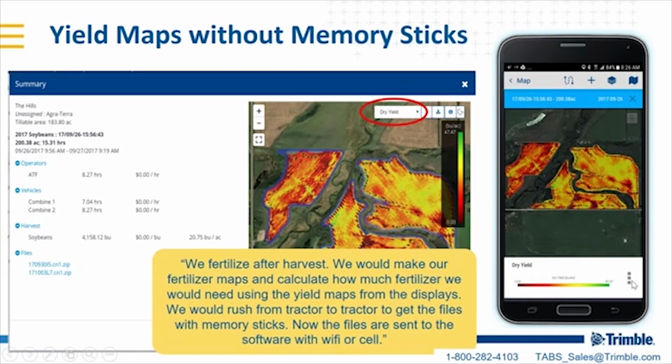And if you click on these 3 dots, then you can pick other attributes of data, other layers that came in from the display. Okay. And this story was that this grower fertilizes after harvest. So here he says, we fertilize after harvest.